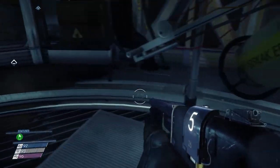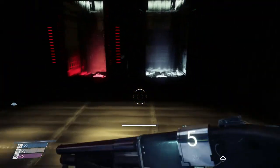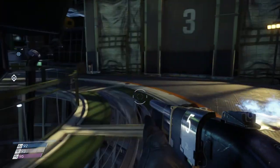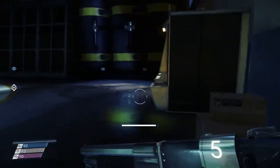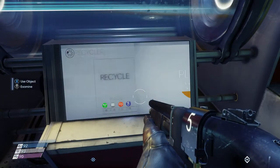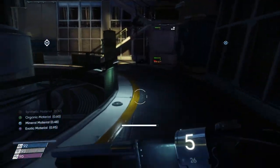You can definitely go through here and pick up all of the items and use the recycler to recycle everything. Use the fabricator to fabricate yourself some more ammo. I'm gonna do all that stuff off camera because there is no point in you watching me do those things because it's just not very exciting to see.